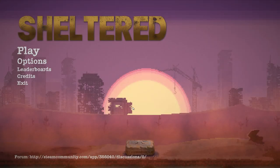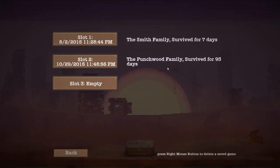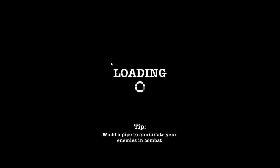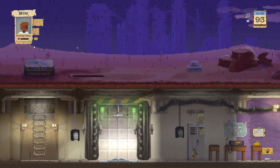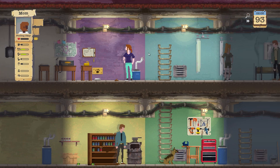All right, survivors, welcome back to shelter. Let's jump down into the bunker with the Punchwood family and pick up right where we left off. On day 93, I haven't done any playing on my own. So what you saw in the last episode at the very end is right where we're going to pick up. So we had returned from a very fruitful expedition.